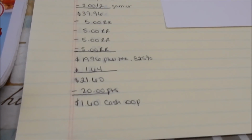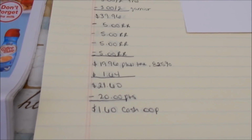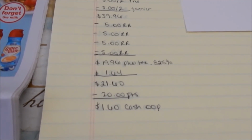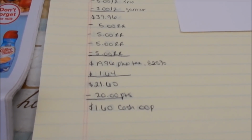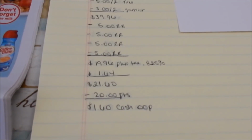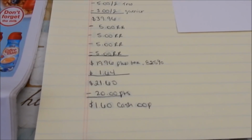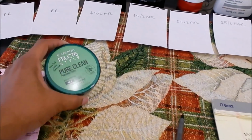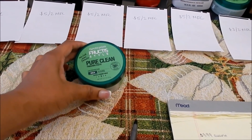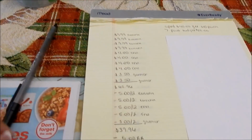So at this point, I'm like, oh, I have to pay $1.60 cash out of pocket. Well, if I have to pay $1.60, let me see what else I can juice out of that $1.60 cash out of my pocket. At that point, I will look to see if I have any other register rewards that I can throw in. And if I do, I will go ahead and throw that in. Now remember, you have to have a product for the register rewards to attach to. So I do have the Garnier that's free. So I can do a $3 register reward, which I had. And that would bring me under my $20, right?